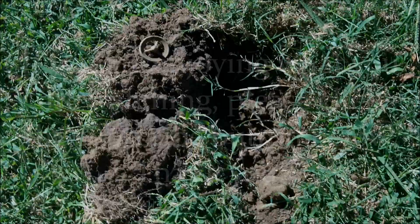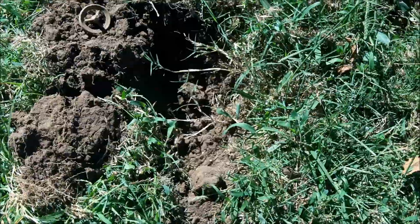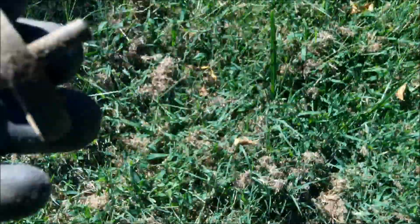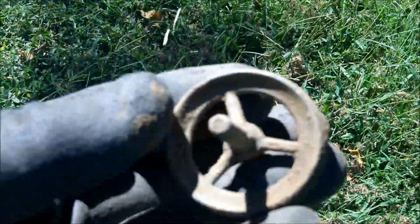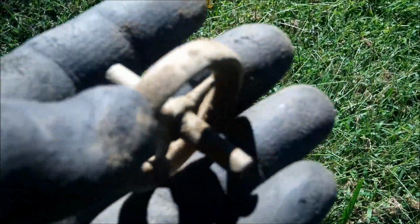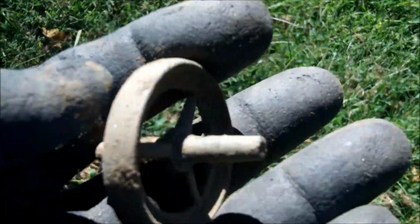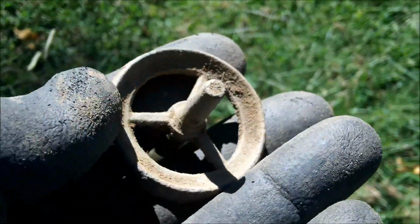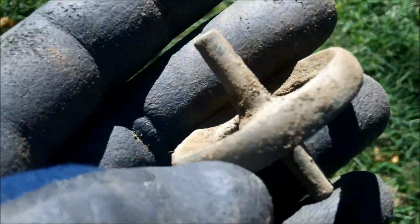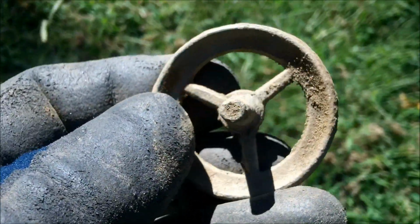That's kind of interesting. It's getting a 29-30 signal, hoping for a quarter, but I got this. Now, I thought a gyroscope at first, but maybe it's some kind of a spinning top. I don't know, it's pretty darn cool. And it seems to be brass, possibly. Not quite sure on this one, but I would definitely say it's pretty old.